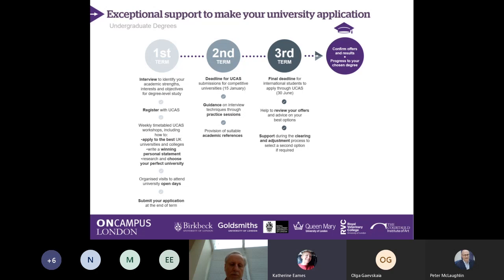So a lot of the support we give is to make sure students have a quality personal statement, especially for the International Foundation Programme, where a lot of the top universities in the UK will very closely look at that statement. So the support that's on this slide is given to all students that come through ONCAMPUS London, but I think it's definitely fair to say that we have tailored support for our International Foundation Programme students who will be aiming at those top universities and will have certain expectations.